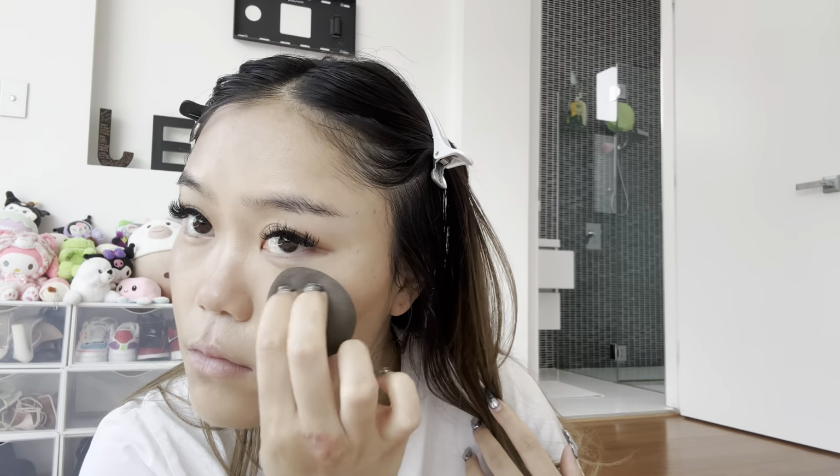Concealer on the forehead, just avoiding the edges, only keeping it to the middle. And then in these areas, like right in my inner corner, I don't use a beauty blender because I don't want it to smudge the contour. So I'll just go in with my finger. Now I've got to blend my nose bridge and just fix around the edges.